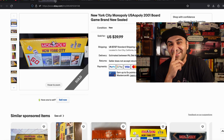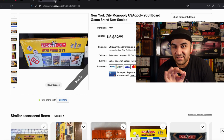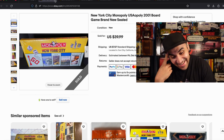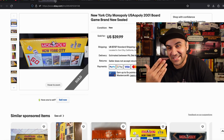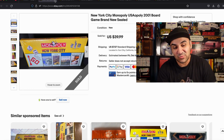Okay, this one right here, I'm a little guilty of. So this New York City Monopoly is a rare one. It actually sold for full price of $40. This was sitting in my death pile, and I don't know why. This one, I don't understand. I have no idea. It was on my shelf, and I think I thought it was listed, but it wasn't. So I don't know. I'm guilty of it. Stuff gets lost in death piles all the time. So this was just one of those ones.